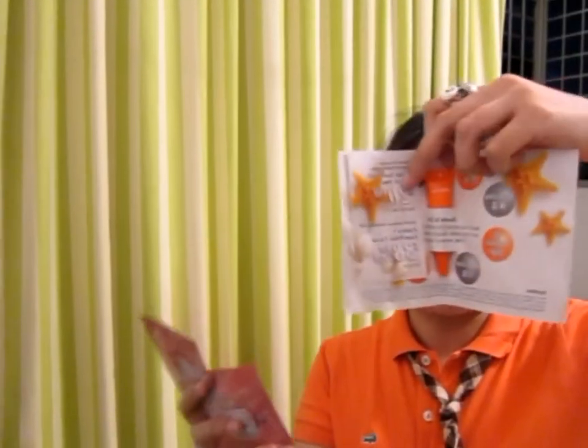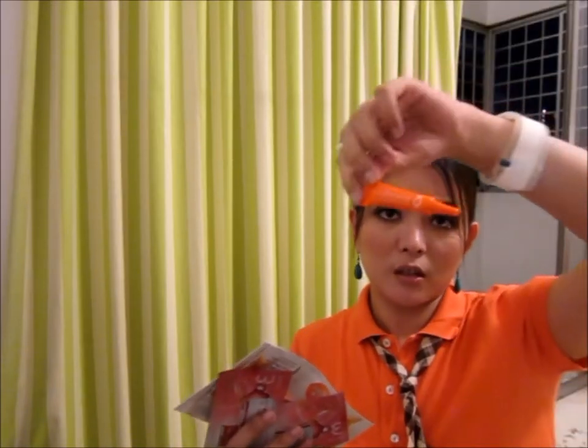Two sachets of L'Oreal Paris for the hair. This is like a repair mask. A sample as well of a sunshield. It's just a tiny tube of sunshield. Oh, the name is Sunshield. So, ooh, matches my dress tonight. Quite cool. I love using SPF. And this one is SPF 50. So that's the content.